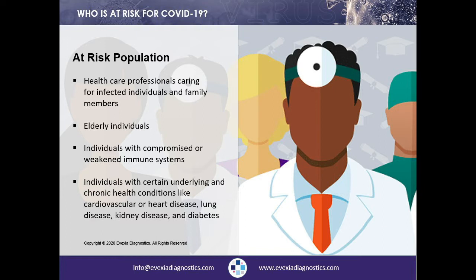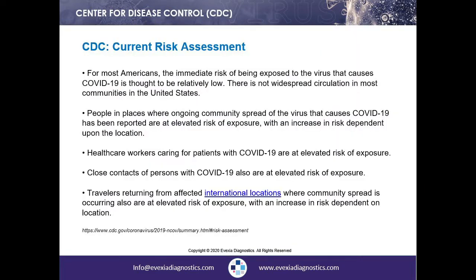So I want you to consider the health of the individual if there's any coexisting or chronic health conditions, as you see outlined in the slide: cardiovascular, heart disease, lung disease, kidney disease, diabetes, and so forth. These can all influence and increase the risk of the sequela of this virus.